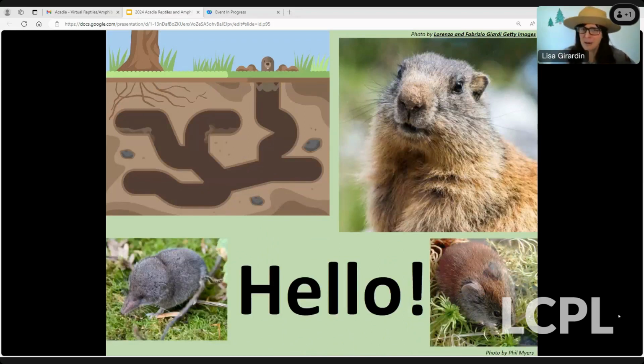Now, oh, hello. This is interesting. What are these mammals doing here in my reptiles and amphibians talk? Well, it looks like these are some animals that either create tunnels underground or live in tunnels underground, where our next salamander also likes to live.